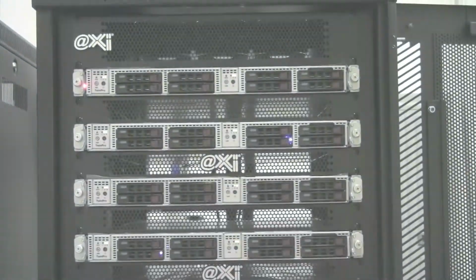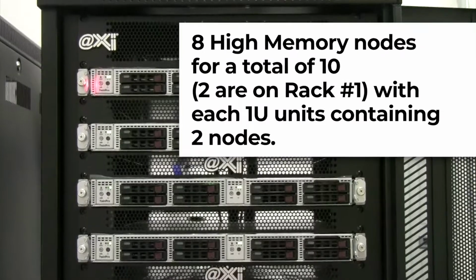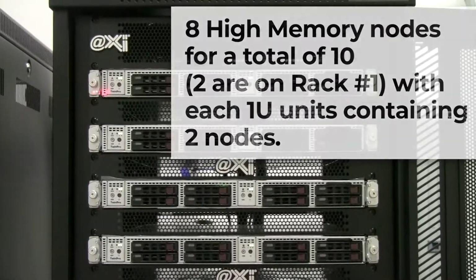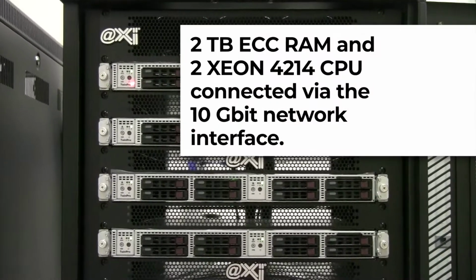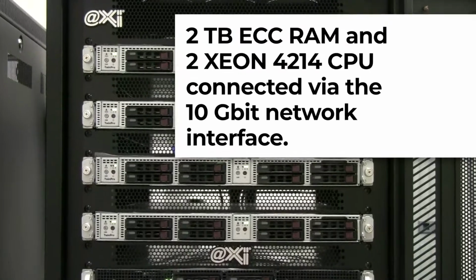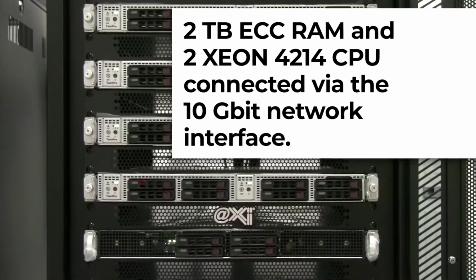In the second rack, we have 8 high memory nodes for a total of 10. Each of these 1U units contains 2 nodes, each with 2 terabyte XiSCC RAM and 2 Xeon 4214 CPU, all connected via the 10 gigabit network interface.